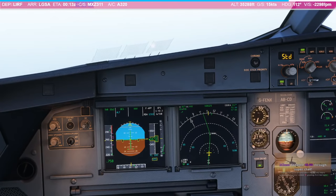Thanks, Chris D. So Chris says, FLS is not available if the missed approach point is before the runway threshold and if the final approach course and runway course differ by more than 50 degrees. Okay, interesting. We'll check that in just a moment. So thanks, Chris.